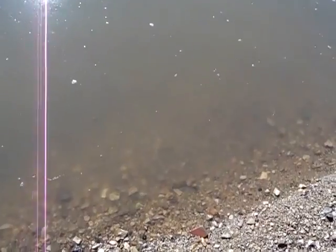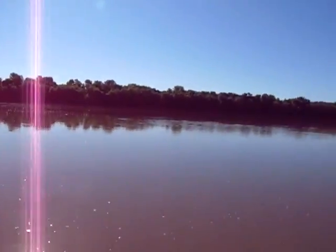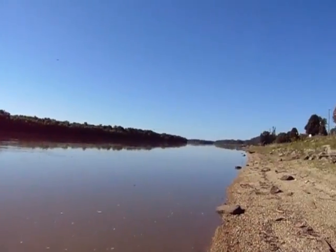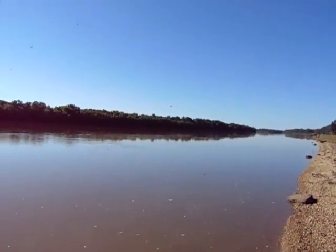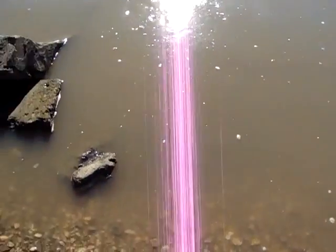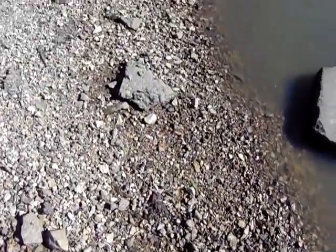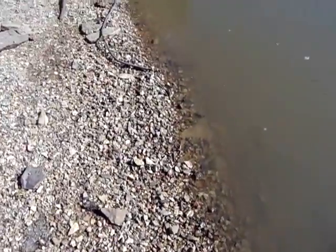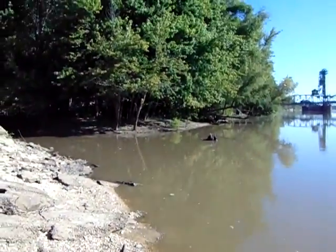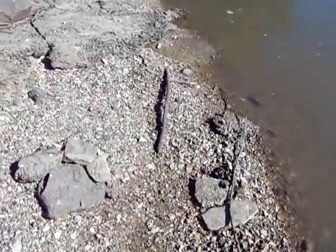Guess I'll look around into the water a little bit there, but I ain't seeing nothing. Yeah, the water, it's the Illinois. It flows down that way south and runs into the Mississippi down there near a town called Grafton. But yeah, about to my end here.